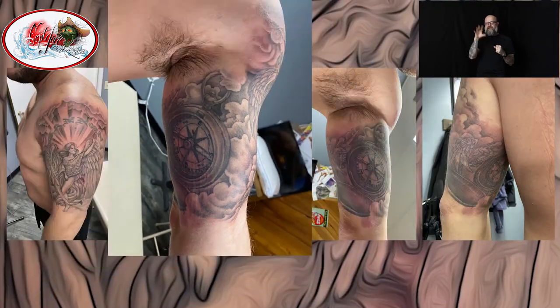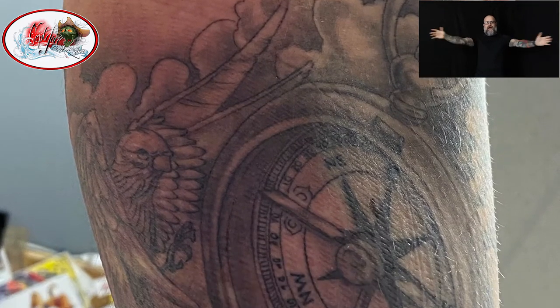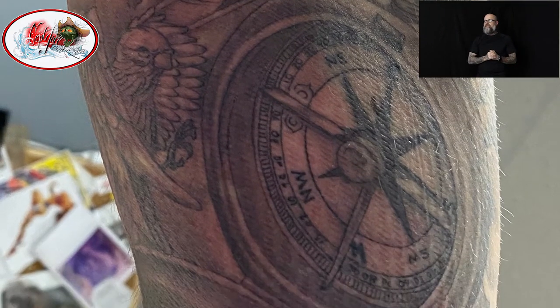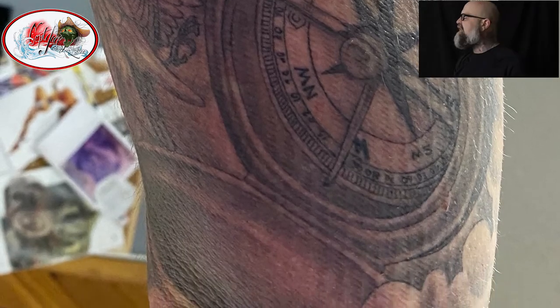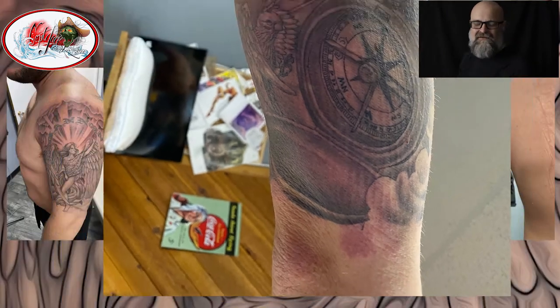Free-handed, or not free-handed, but drew up. And then the dove and all that. And voila! There you go. So all together, it probably took 3, 6, 9 hours, 10, 12. Took a while. I don't know.